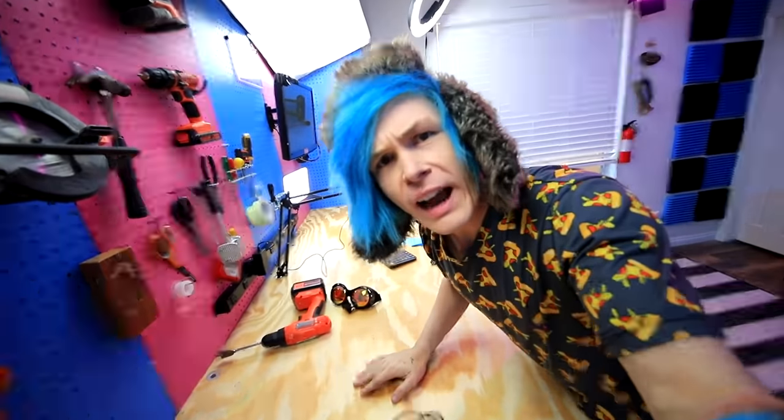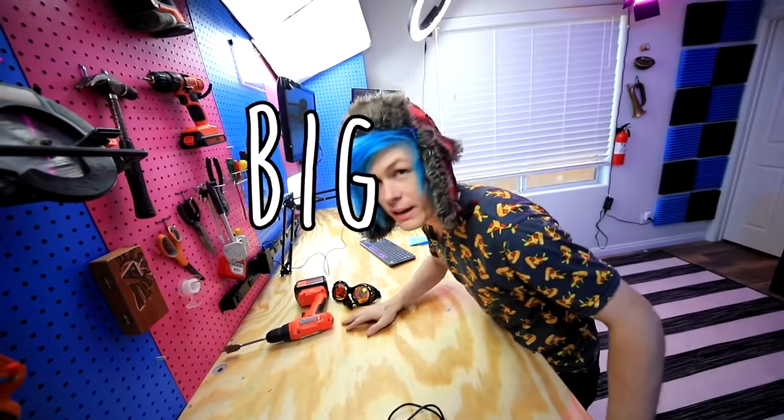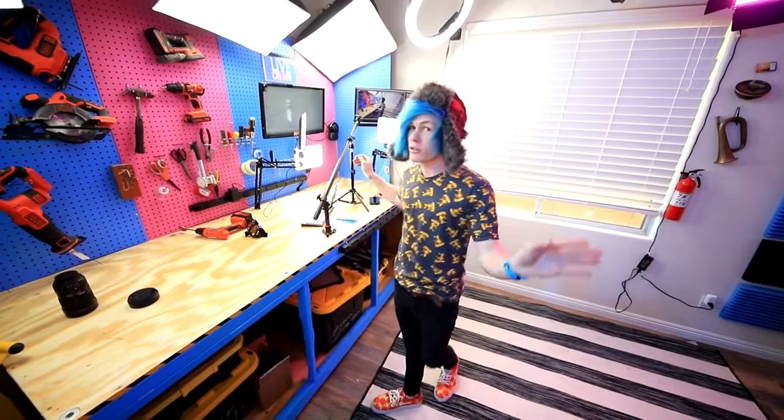In case you guys couldn't tell, I moved my craft corner. So much less room. But I actually feel like I have more room now because I don't have a little desk. I have this big, giant desk. So the room may be smaller, but I feel like there's overall a lot more room to do activities.